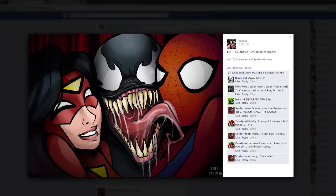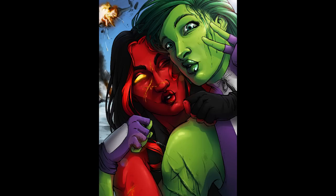Artist Luxi created a piece called Spider Selfies, and aside from being extremely polished and well pulled off, I especially love how it's been integrated seamlessly into the social media world and how cleverly polished and well executed that integration is. Artist Sean Saw created a piece called Explosion Selfie, with characters Betty Ross and Jen Walters posing together in front of an explosion. This piece's art style is very professional.